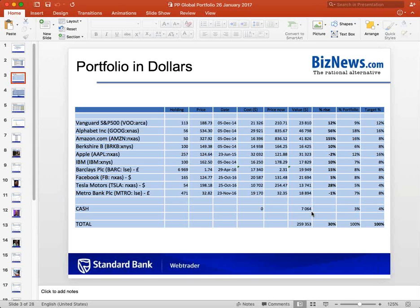Also good in this month was Alphabet, one of our core stocks there. That was up from just under $800 to $835 a share. Apple at last is getting back to the break-even level. We've really had to nurse this holding over a period of time, but I still think it's one of the cheapest stocks in the US market. It has a PE of 12, or actually under 12, a price-to-earnings ratio.